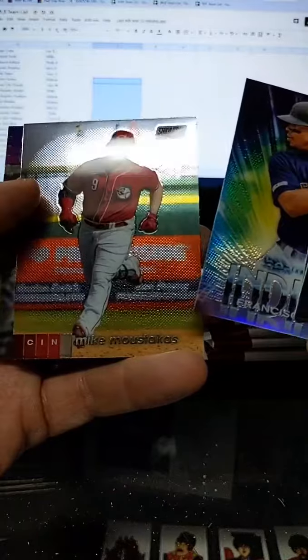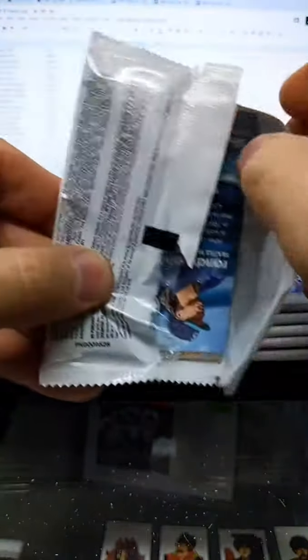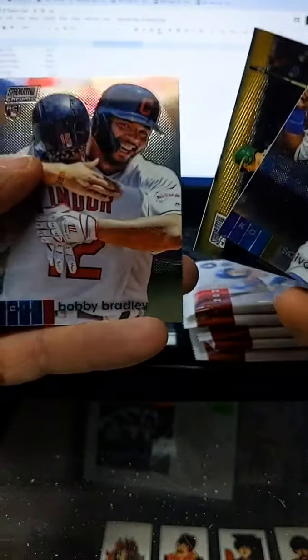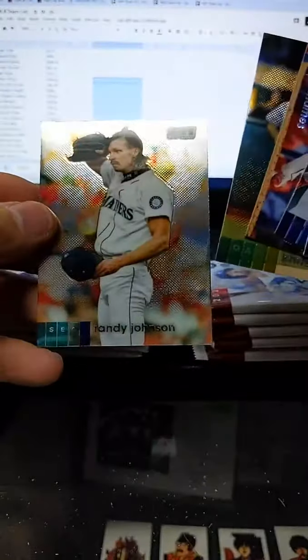Mike Moustakas, Cincy. And Dom Nunez, Colorado Rockies. Boy, some of these packs need to do surgery. Wow. There we go. Salvador Perez. Matt Chapman. Almost looks like a gold, but maybe not. No. Bobby Bradley, rookie. Eric Thames. Chris Davis. And Randy Johnson. The Big Unit.